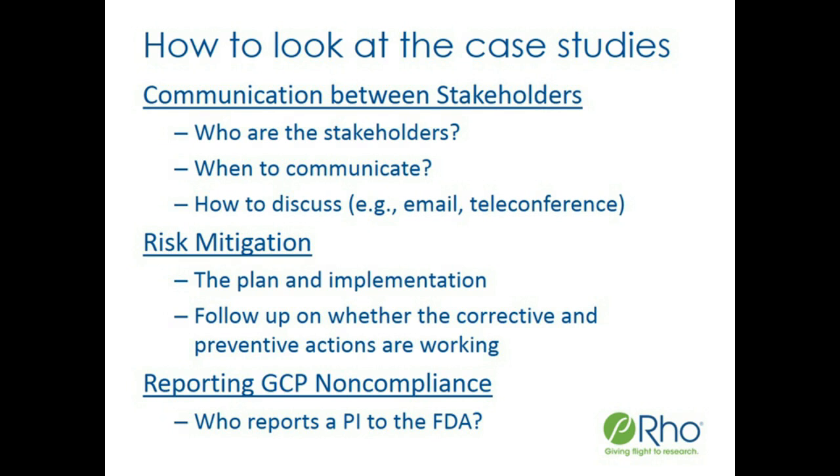Then the risk mitigation and follow-up. This is the plan that you've identified for corrective action, and you're going to implement it, but you also need to measure how it's working, and to set parameters for how often you will follow up and how you are going to have evidence that this corrective action is actually working. This is key to ensuring a timely response in bringing the site back into compliance.